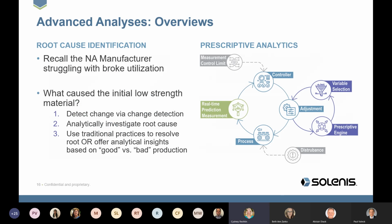So root cause analytics, you can do this using a traditional approach. There are a lot of Six Sigma methods that help us uncover what could have been the cause to an issue we're having, like an A3 process, so on and so forth. Or you can use an analytical approach. So take, for example, the North American manufacturer who is struggling with broke utilization. What caused that initial low strength material to begin with that started that vicious broke cycle?